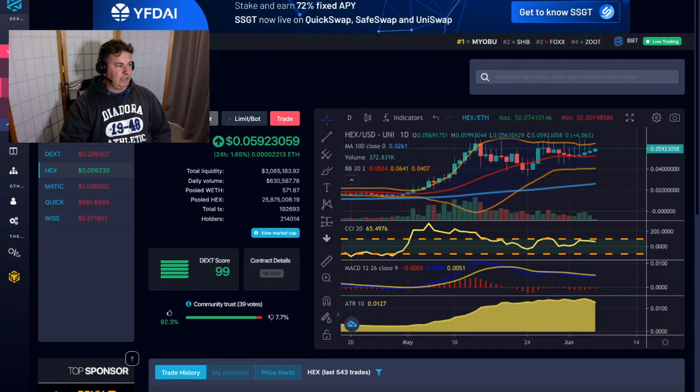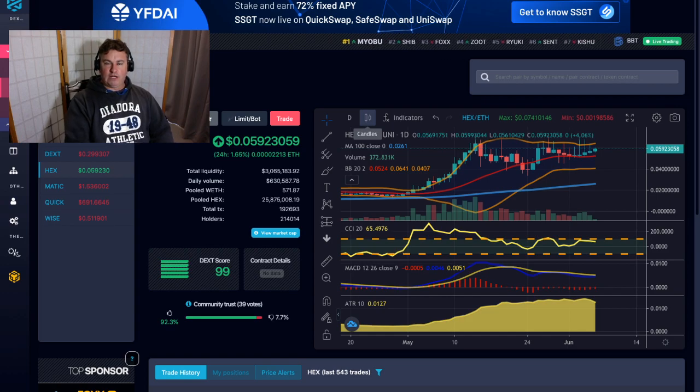We've got liquidity 3 million, daily volume 630,000. Pooled ETH is 571. This is actually the ETH pairs. This is the 25% part, not the US dollar pairs, which make up 75% of the liquidity. And then pooled Hex here is 25,875,000. Now this is a pretty important one because I think Hex is going to be held by the sacrifice wallet after the sacrifice, and also get the snapshot. We'll get the equivalent in Pulsechain.